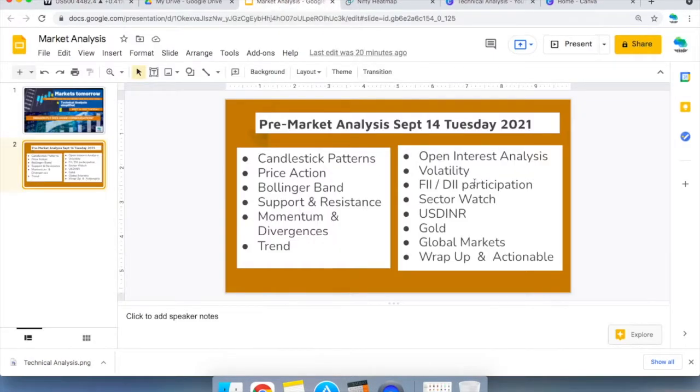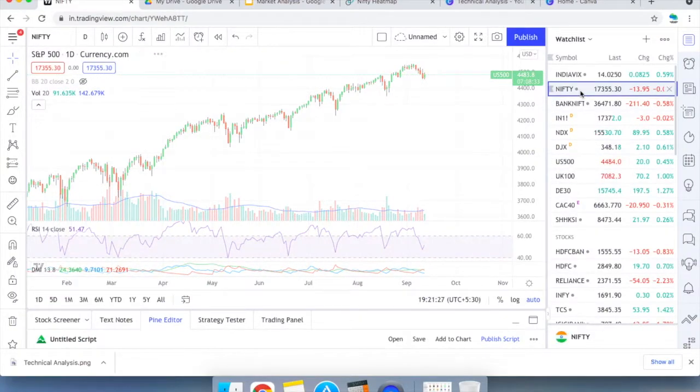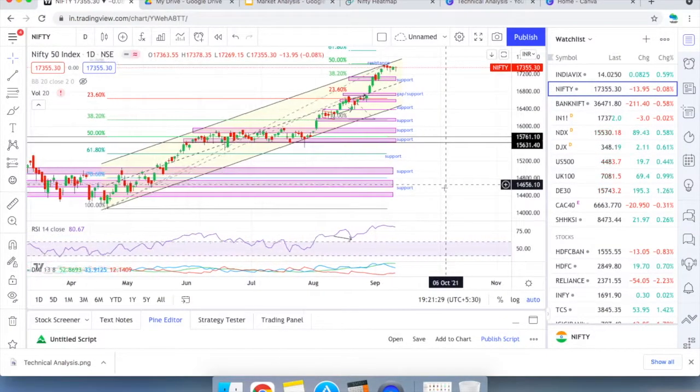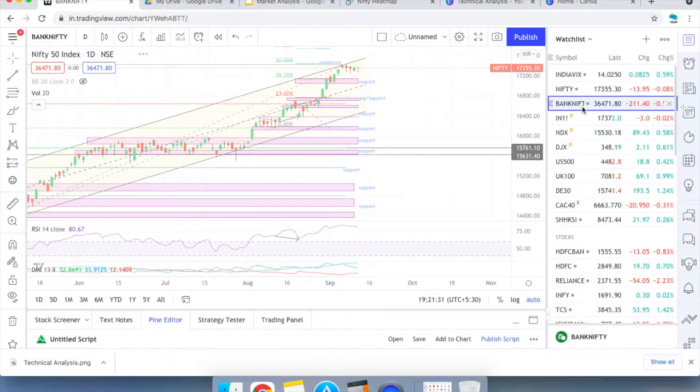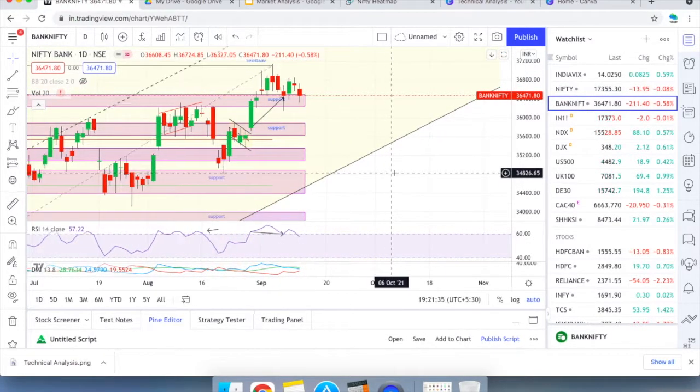Commodity markets, we have already seen commodity gold, oil and all that. So this should wrap up. Based on what you have seen, Nifty has an indecisiveness. It is at an all-time high. Bank Nifty is not performing that much, but it is at a support zone. It can bounce back. It has a lot of potential to catch up.